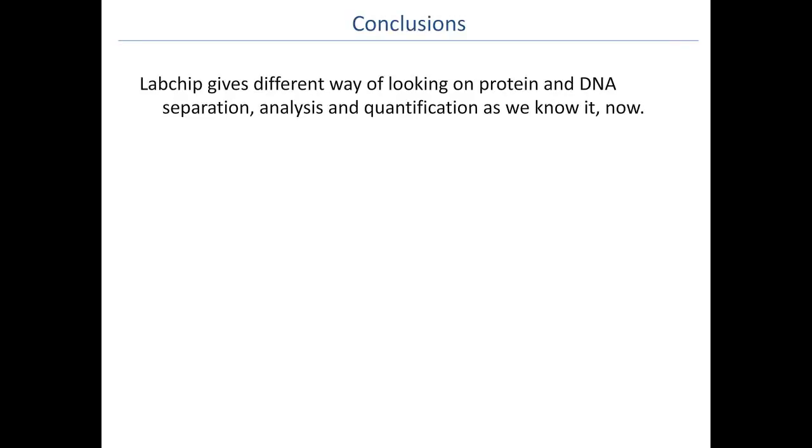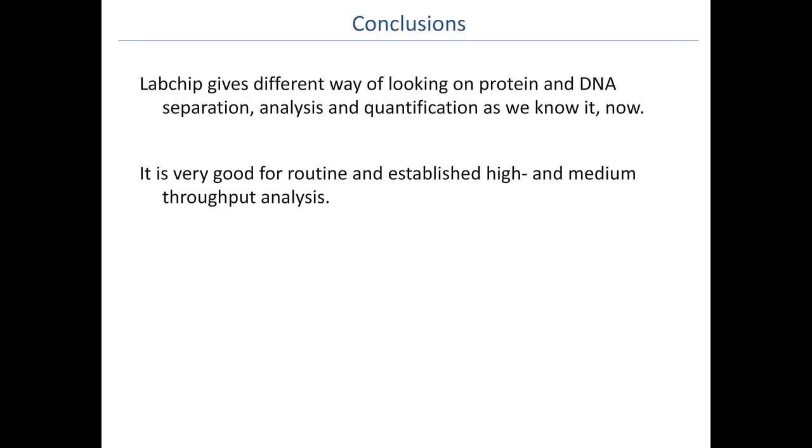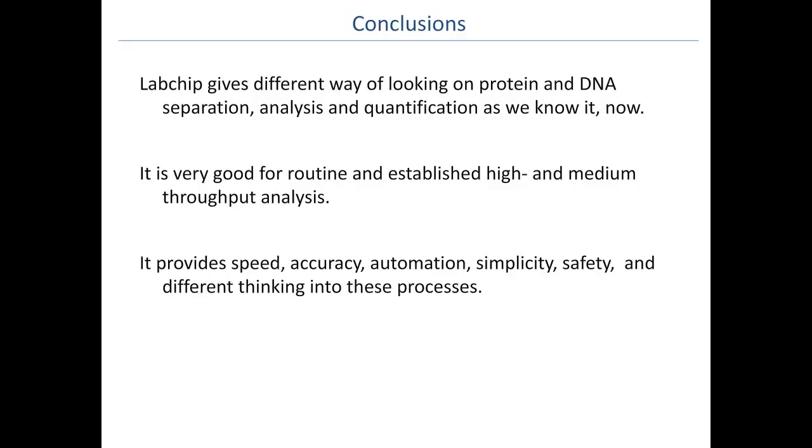In the conclusions, I would say the LabChip gives really a different way of looking at this protein DNA separation analysis and quantification as we know it. And it's really good, I think, for routine established high and medium throughput analysis, and really what it brings, except for the speed, accuracy, actually automation, finally simplicity, and especially as well the safety, because you don't have to really have this ethidium bromide, acrylamide, and all this stuff. It's a different thinking into the process, because suddenly you can really go and try to run more samples and see more, and it's really a big benefit.